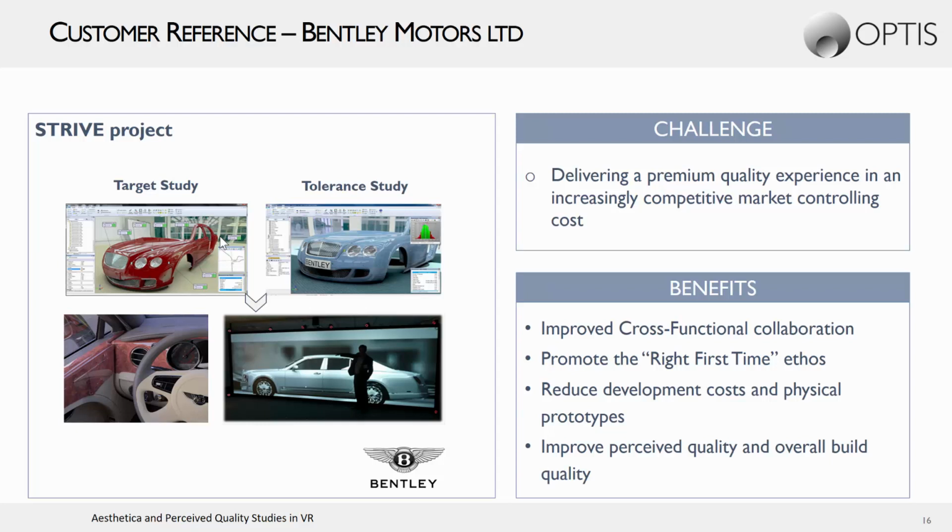But the challenge here is different to Nissan, because Bentley is in a very different market. They're trying to deliver a very premium quality product within an increasingly competitive market at that level, but also trying to control cost, as with all organizations. And we were able to prove through the Strive project that using the Optus tools, they could improve cross-functional collaboration and promote this idea of right first time. So instead of building several physical models, they could reduce the number of physical models by building things virtually and iterating the virtual builds before committing to anything physical, but also reducing the development costs and number of physical prototypes and improving perceived quality throughout the process.